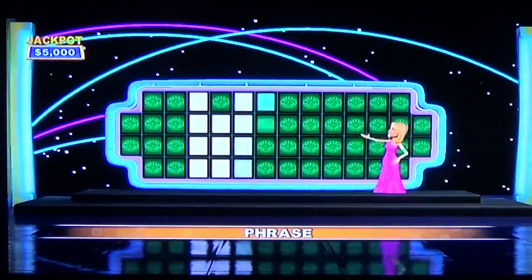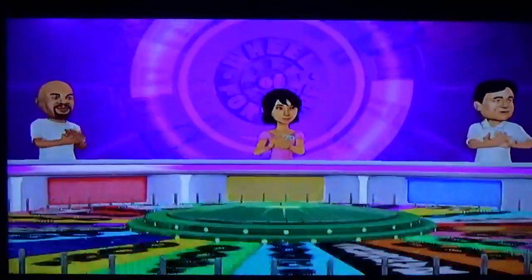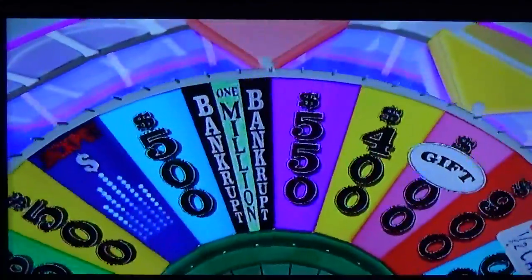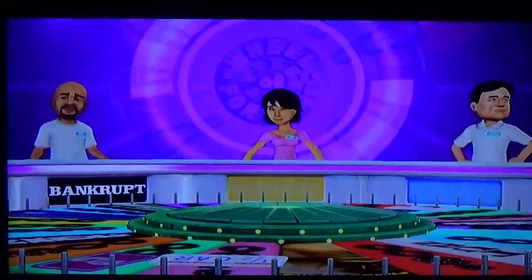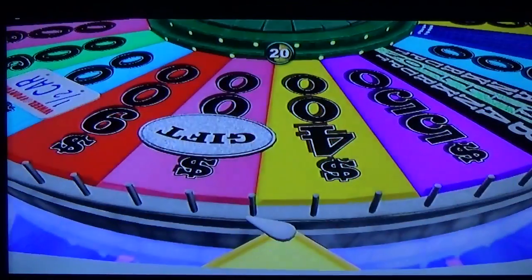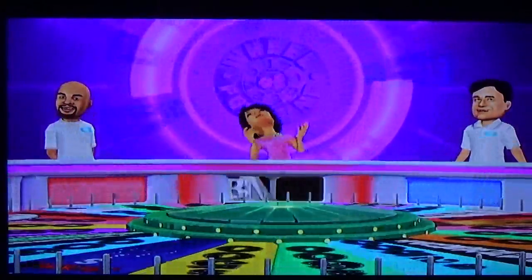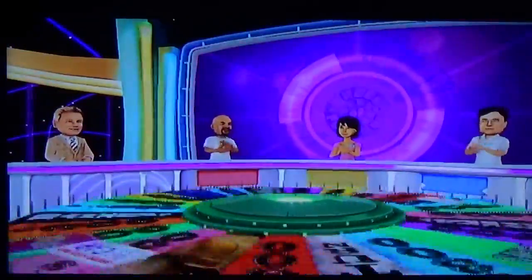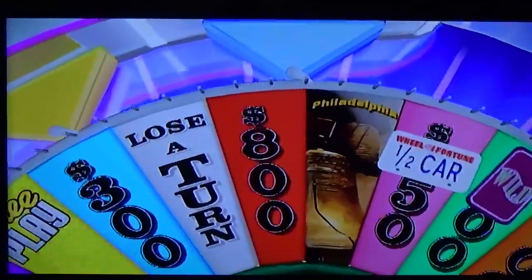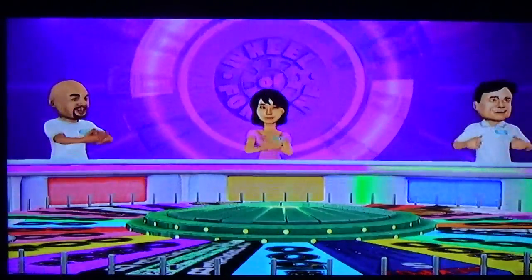Phrase is the category for this next round. Nice, healthy puzzle. Player one, you'll start this round. Come on, big money. Ooh, one spike short. Philadelphia. There is an F. He got that prize going for him. Woo-hoo! Pick up that prize.